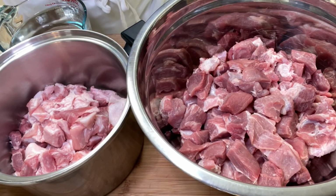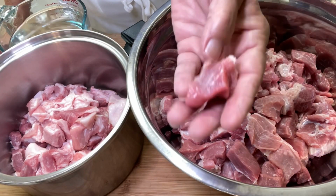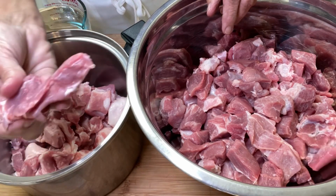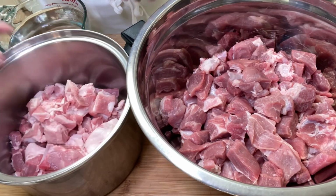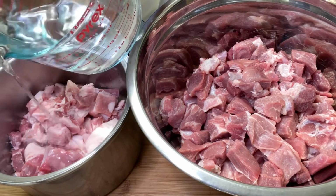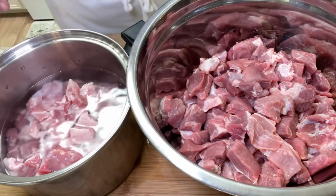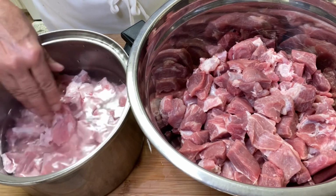Oh, y'all can see good. Okay, here is my pork pieces. Here is the pieces of bone that's in your pork ribs and some fat. And what I'm gonna do is I've got 4 cups of water. Let's see how many it takes. So it took 4 cups. And I'm gonna put this on the stove and I'm gonna season it.